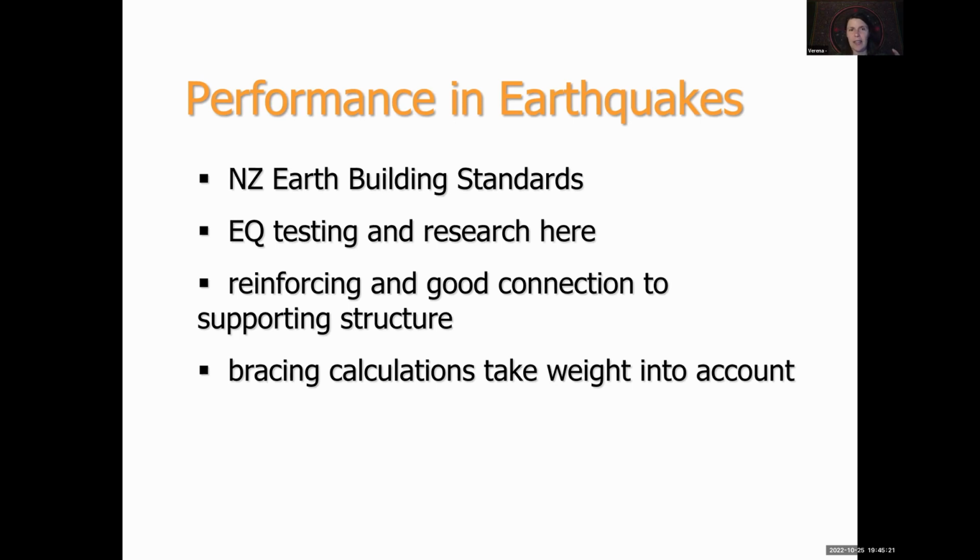In saying that, at the moment the 1998 ones, even though they're superseded, are available for free download from Standards New Zealand. So it's a good set of books you could look at if you're interested, and not that much has changed. If you want to get a building consent, you would have to go with the new ones, but if you want to get started for free, that's a good place to start. It takes you through things like bracing calculations and so forth.